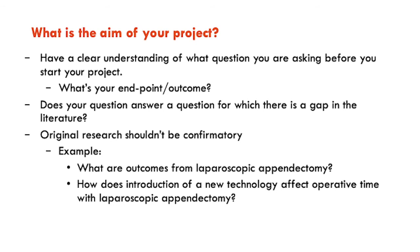Once you've decided on a question, it's critical to think about if this question is answering a gap in the literature. So look at what papers have been published about the topic, and if your question will add anything to these questions or provide a different viewpoint. If you want to publish your research, it's important that the research is not just a confirmatory study. So an example may be if you're looking at a common surgical operation and you're doing a project that reports outcomes, that's probably going to be quite difficult to publish. But if you're looking at a new technique or a new technology and how it is used in that operation, that is much more likely to be a paper that a journal will want to publish.